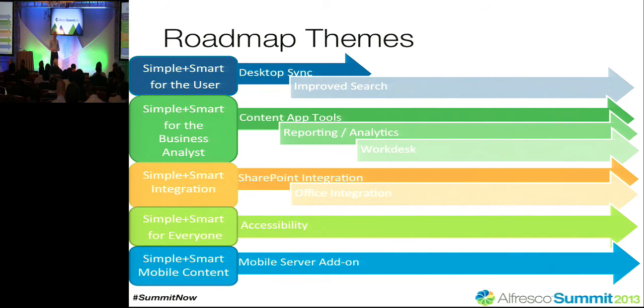So we've looked after the user. What about the business analyst, the line of business manager, who's got a business problem he wants to solve? He knows how to solve it. He knows it inside out. But he doesn't necessarily have the IT resource. He doesn't have the technical skills himself to create the application he needs. So we're going to give him some content application tools. These tools will allow him to design custom content models, to produce data forms, to design processes, all without having to resort to XML and Java, just using simple GUIs.